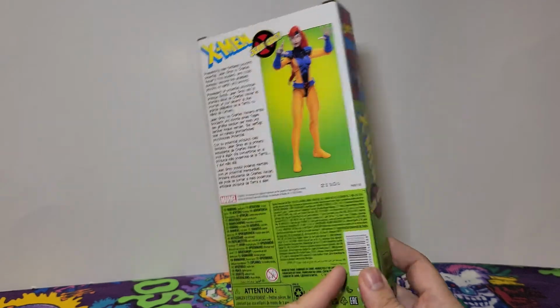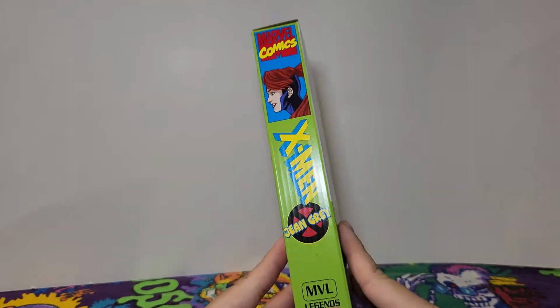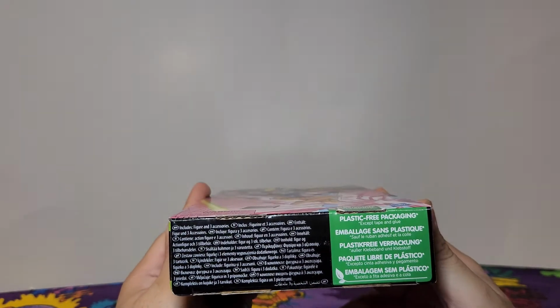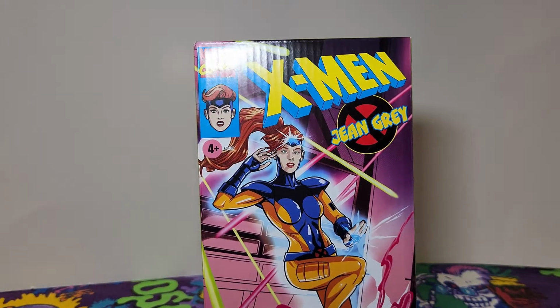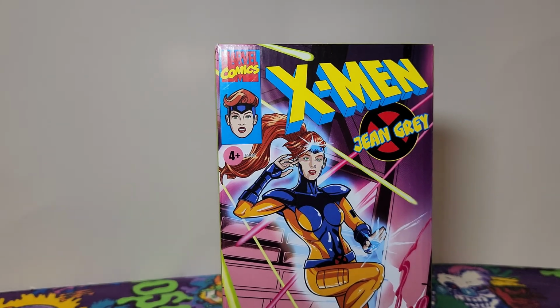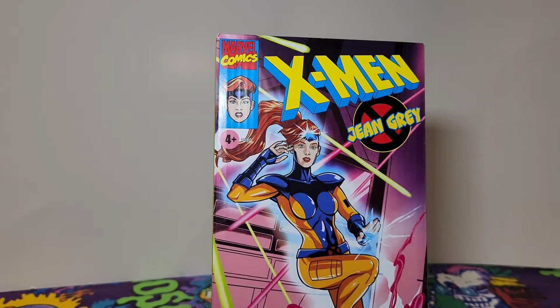So again, VHS, a little description of her. Nice little shot here. And again, Jean Grey in the bottom. Plastic-free packaging. Now, because it's plastic-free packaging, I have this worry that when I buy this and other Marvel Legends going into the future, the figure's going to be messed up. It's not even going to be there.